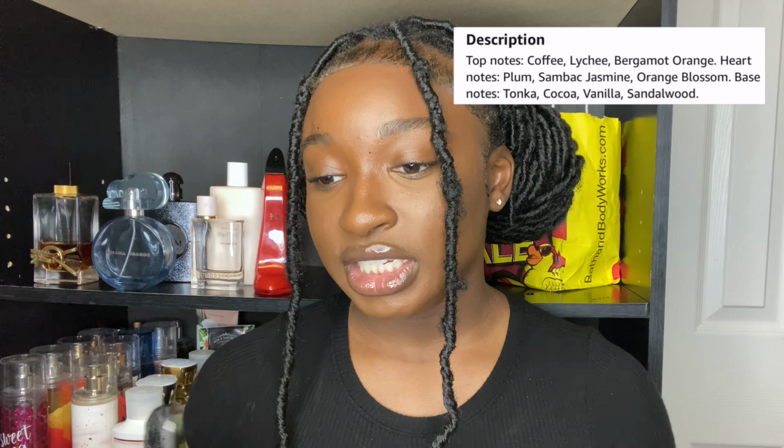So the top notes in this are going to be coffee, lychee, bergamot orange, and then the heart notes are going to be plum, sambac jasmine, and orange blossom. And then the base notes are going to be tonka, cocoa, vanilla, and sandalwood. And as you can kind of tell by the base notes, this is like a dark sweet scent.